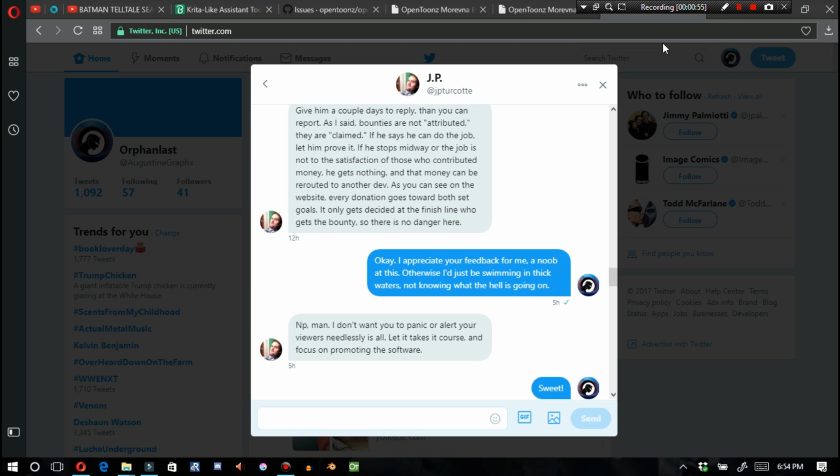As you can see on the website, every donation goes towards both set goals. It only gets decided at the finish line who gets the bounty, so there is no danger here in wasting the money of the donors. So this essentially means that even though Denim 2 times bid the project at $250, he didn't necessarily, therefore, outbid Black Warthog. It just means that he's interested in working on the project. But ultimately, he who develops the best project wins.